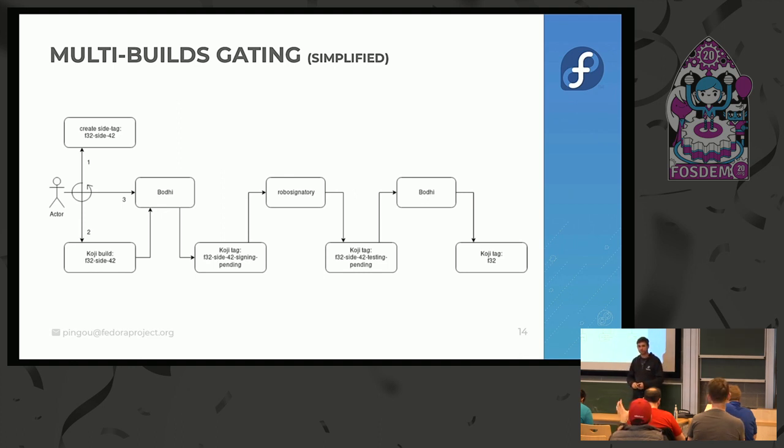So how much time? Is it a bottleneck or is it not? The question is, is robosignatory a bottleneck? Yes and no. On a daily basis, no, because the amount of builds that we get is low enough that robosignatory just takes them. It can be a bottleneck during mass builds. Mass builds is when we take all the 20,000 Git repos of packages in Fedora and we say, Koji, please rebuild. So within a day or two, Koji gets to rebuild 20,000 packages, which means robosignatory gets to sign 20,000 packages.